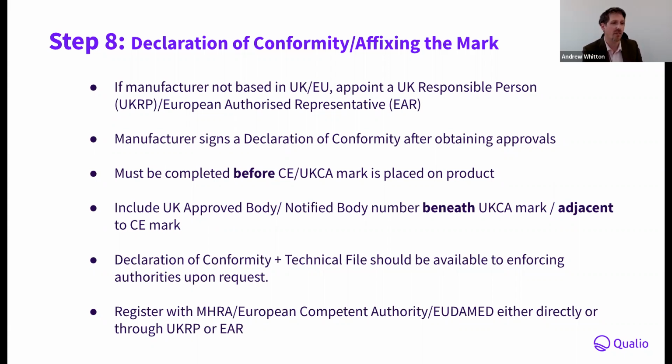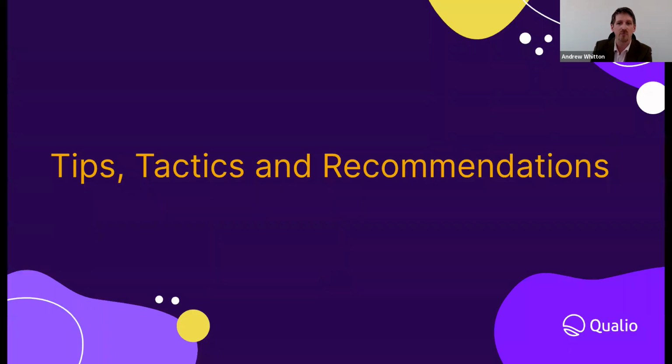registration potentially with the MHRA for UKCA, and either the European Competent Authority or, as it's being rolled out, the EUDAMED database has to be made. Sometimes it has to be done through the UK RP or the European Authorised Representative. So now on to the next slide, where we move on to the section discussing tips and recommendations for the certification process.